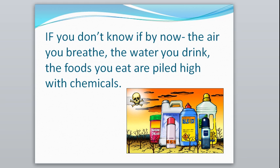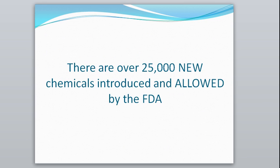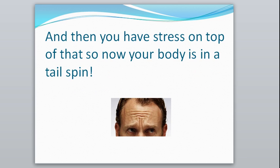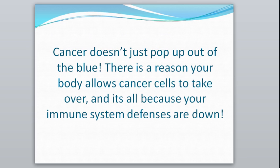If you don't know by now, the air you breathe, the water you drink, and the foods you eat are piled high with chemicals. There are over 25,000 new chemicals introduced and allowed by the FDA. What do you think this is doing to your immune system? And then you have stress on top of that, so now your body is in a tailspin.